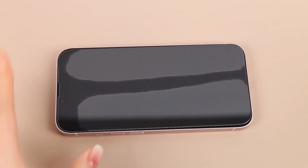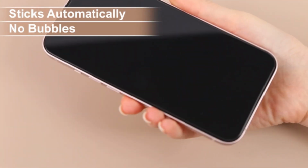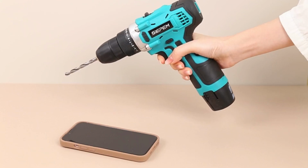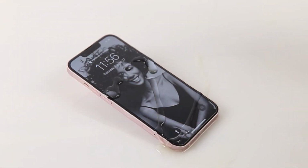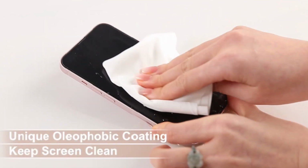With precise cutouts for easy access to all ports and compatibility with wireless charging, the FireNova iPhone 15 Pro case seamlessly combines functionality with elegance, giving your phone a refreshing new look. Choose FireNova for a case that goes beyond protection, offering a complete visual transformation for your iPhone 15 Pro.